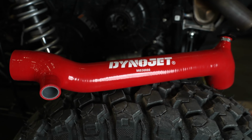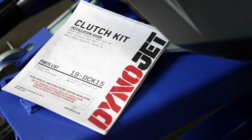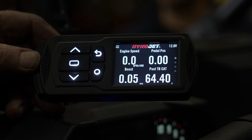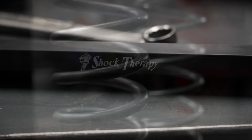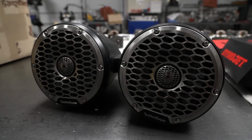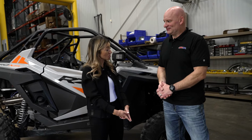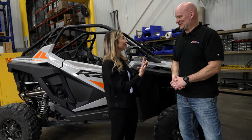So we're gonna look at some engine mods. We're gonna make the turbo work better. We're gonna do some clutch work. We're gonna do some electronic modifications. And we're gonna do some suspension so that it actually drives better, that we can get that power to the ground. Then we're gonna just do some purely, let's make it look cool type stuff. You gotta have that, you gotta look cool. All right, I love it. Well, we've got some work to do, so let's get started. Sounds good. Cool.